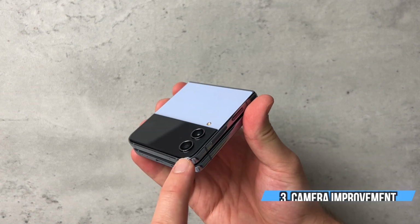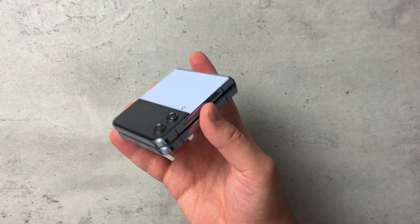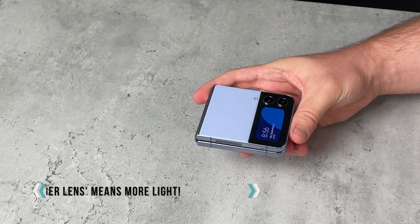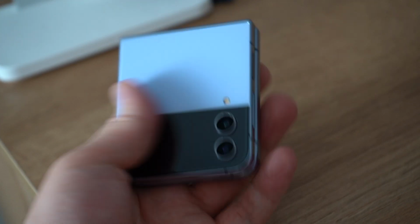So cameras have an improvement as well. The lenses do protrude just a bit, which means the cameras are going to stick out when you compare it to its predecessor. But that also means the lenses are larger and they're able to take in more light, and that's an improvement. I've seen the improvement in the quality.